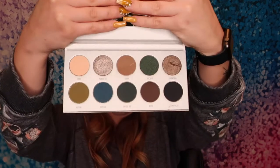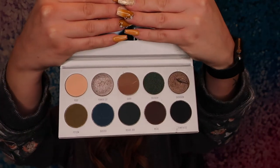Next, this is the Jaclyn Hill Dark Magic palette from her Morphe Vault collection. The inside looks like this. This palette, I'm not one to gravitate towards cool colors at all, like I said, because my eyes are blue, so I like to keep everything really warm.